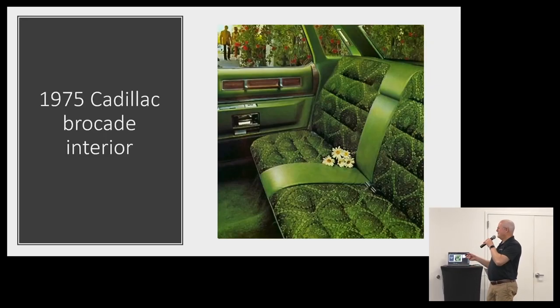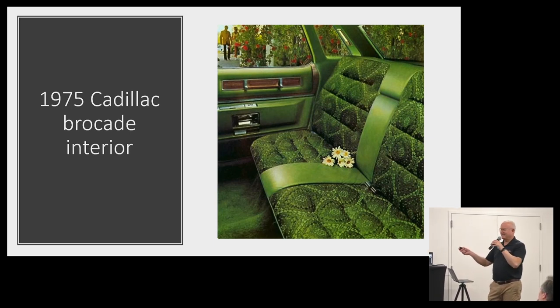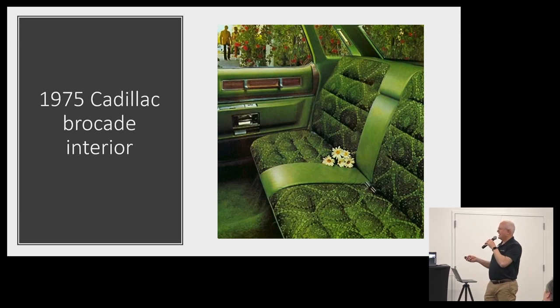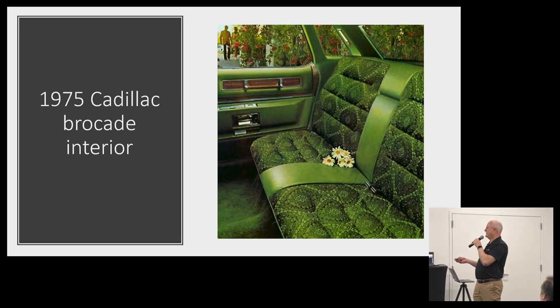Now, I brought this picture in here just because it is a snapshot of the 70s, isn't it? Look at that wild paisley type brocade interior on a Cadillac. This was very common on cars back then, especially in the 60s and 70s, to have these pretty extravagant interiors. Of course, the avocado green just screams late 60s, early 70s. This is in a Cadillac, and you had this kind of taste in a Cadillac back at the time.